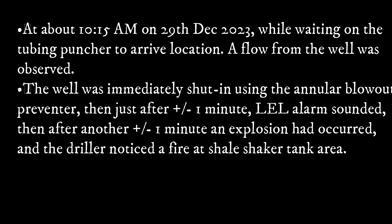At about 10:15 a.m. on the 29th of December 2023, while waiting on the tubing puncher to arrive at location, a flow from the well was observed. The well was immediately shut in using the annular blowout preventer. Then just after plus or minus 1 minute, the LEL alarm sounded, then after another plus or minus 1 minute an explosion occurred, and the driller noticed a fire at the shale shaker tank area.